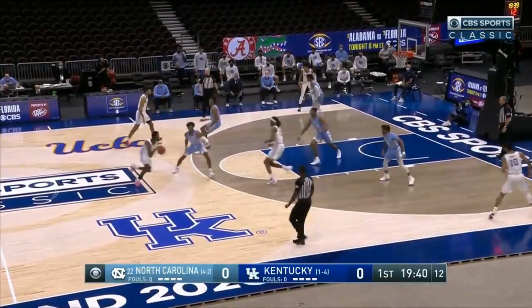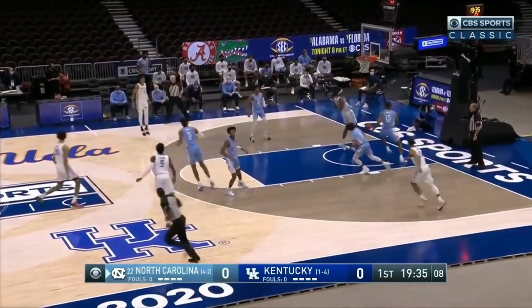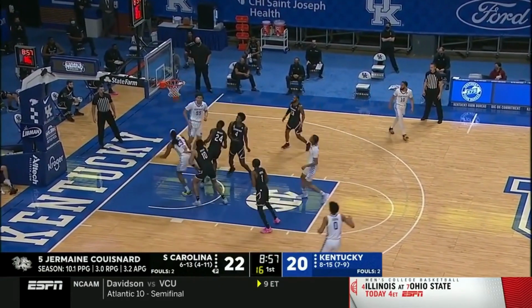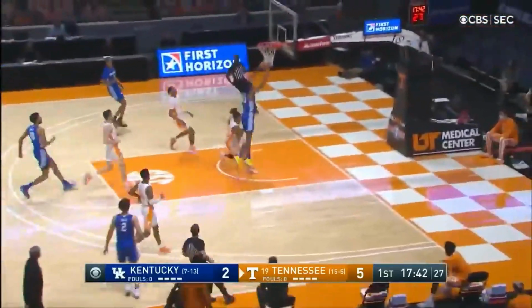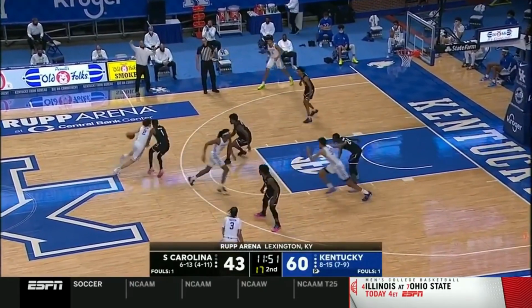Now, let's get into what Jackson can do on attack. Offensively, Jackson is a fairly simple player right now. That's not to say that he is entirely one-dimensional, but you cannot rely on him to do a whole lot on this end of the floor. The one thing that Jackson excels at is catching the ball deep in the paint and then just finishing.